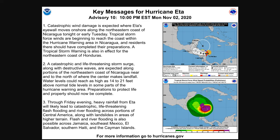Number 2, as I mentioned, a catastrophic and life-threatening storm surge with destructive waves expected along portions of the northeast coast of Nicaragua, near and to the north of where the center makes landfall. Again, those storm surge values, 14 to 21 feet. If you're along the coastline, I do have some people on the video saying they live in Nicaragua. If you know anybody along the coast that has not gotten out to higher ground, they must do so immediately. Preparations to protect life and property should be complete already. This is a very serious situation there.